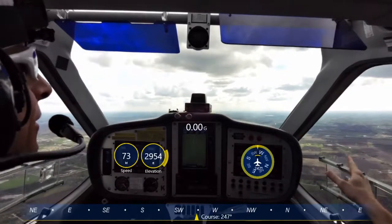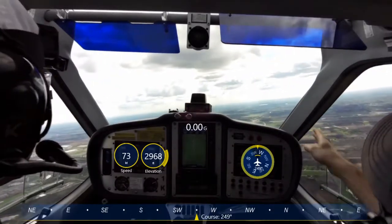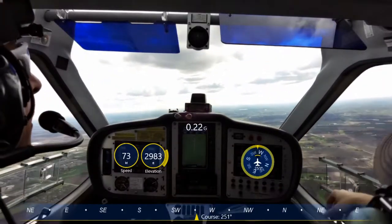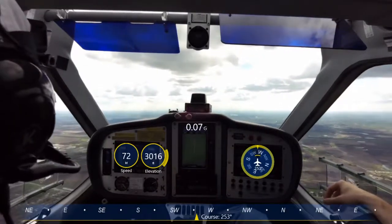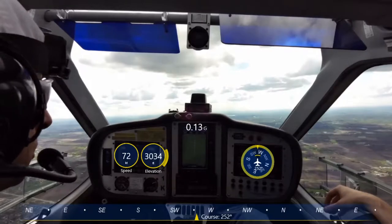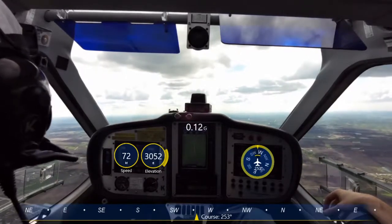All right, we can come a little bit more to the west. You can see the two roads there, right? Yes. Yeah, we just stay on that north road. That'll keep us out of the airspace and out of Sylvania's hair. 3,000, you like? Yeah.